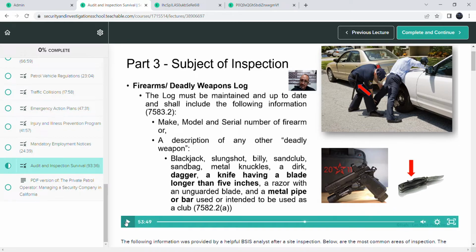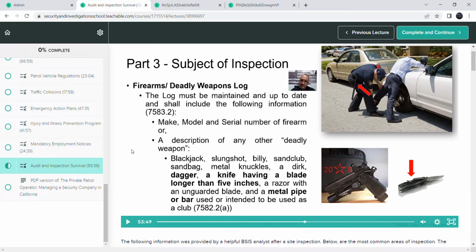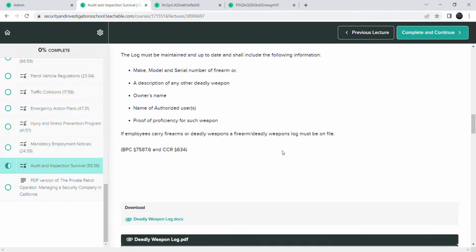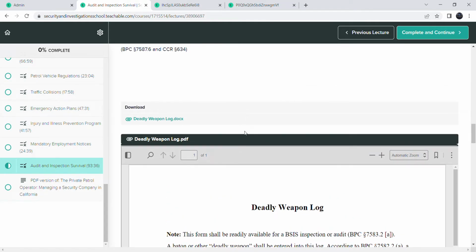And here is where I discuss the Firearms Deadly Weapon Log. And I tell you what has to be included in the log. Now, this may or may not transfer knowledge to you in the form of remembering this type of information. So even after watching the video, if you happen to forget, this module requires you also to look at all of the handouts that I give for you.